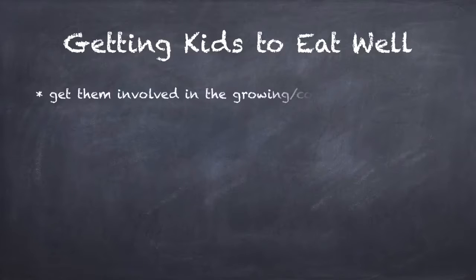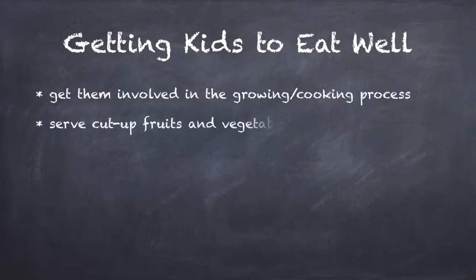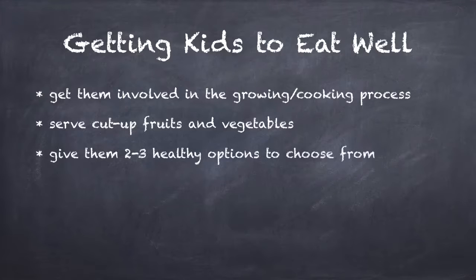Here are some tips to getting kids to eat healthy. Involve them in the process of making lunches, and make each family member responsible for at least one task. Children are also more likely to eat produce if they're cut up, so make them into bite-sized pieces. Give them 2 healthy options to choose from. Research suggests that they'll be more likely to eat it if they had a say in what they were eating.